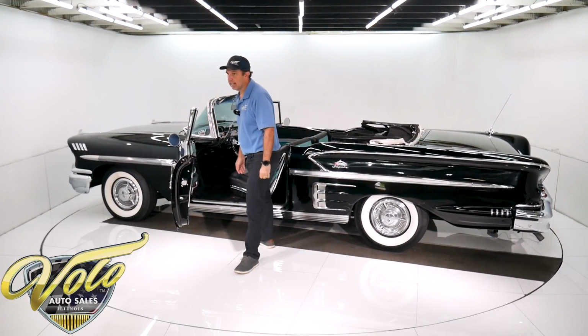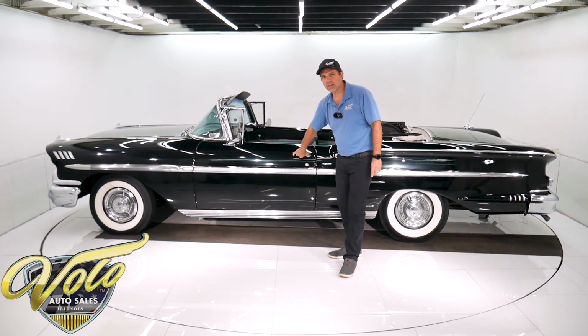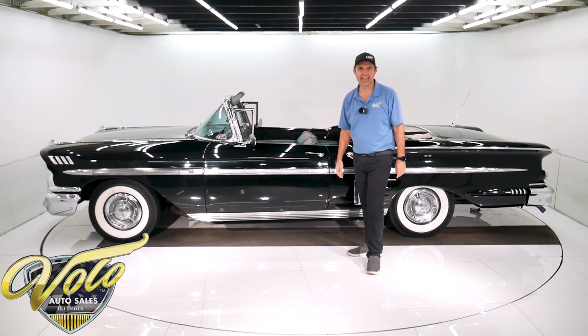So there you have it, a nice old 58 Chevy Impala convertible. Great cruiser. Shuts so nice.